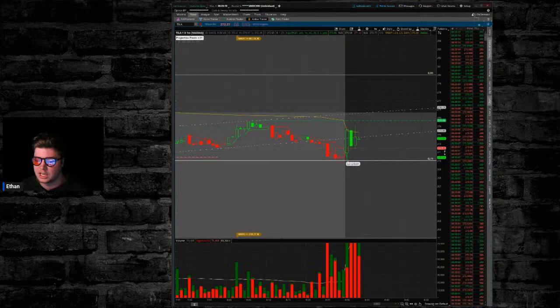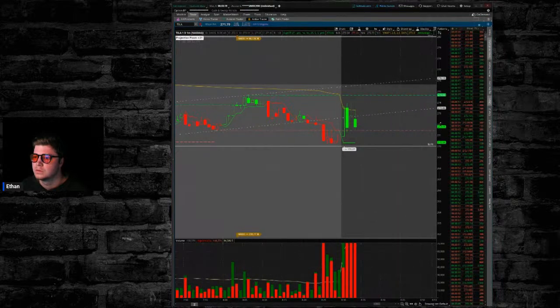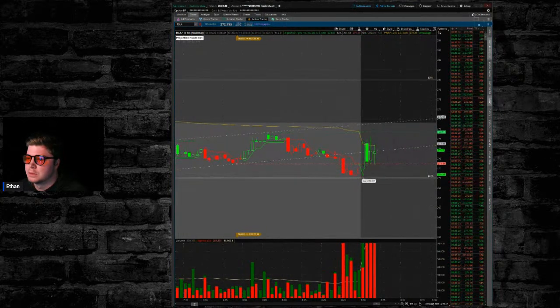Still in small size. My average is 560. So I'm green right here. Break even. One push here through 271, guys, and I think we're gone. Market's still selling off here. I want to see Tesla start slipping pretty soon.